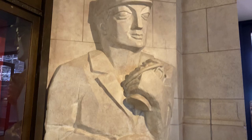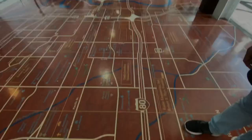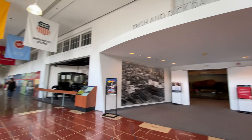The museum is housed in a beautiful historic building which was originally the Union Station. The museum showcases the rich history and culture of the region. Moreover, it offers a wide range of exhibits and displays, including interactive exhibits, photographs, artifacts, and documents that showcase the social, cultural, and economic history of the Midwest, from transportation to the impact of various cultures on the region.